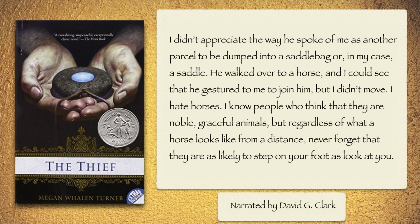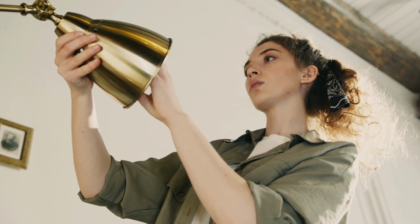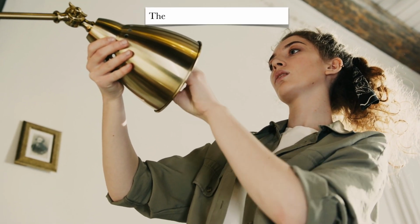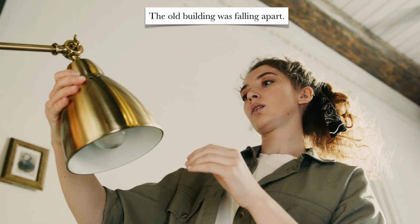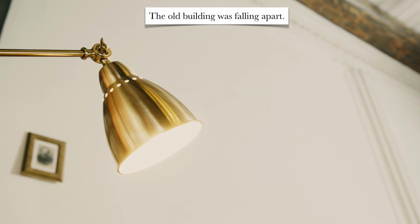Since the thief protagonist is a trickster character being forced to go on a quest, it makes sense for his voice to sound more casual and annoyed. Narrative voice comes from filtering observations through a particular emotion. As you revise your story, highlight any descriptions that sound cliché or generic. If you write, "The old building was falling apart," consider how you might enliven that sentence with fresh phrasing.